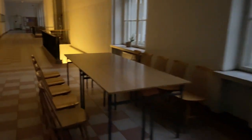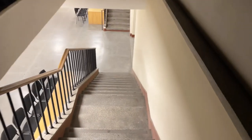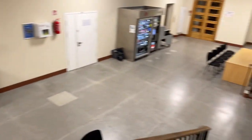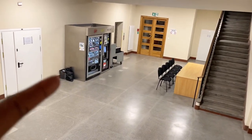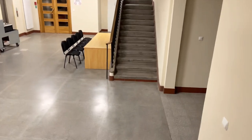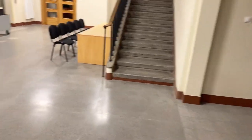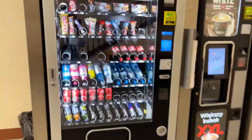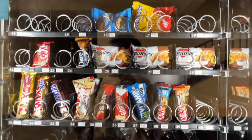This is a common area, where we stay and wait for anything. And this is where we get snacks. So this is also a common area. We usually get snacks from that vending machine there. This vending machine used to be my lifesaver, because I was always getting stuff here. I always got veggies from here.